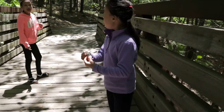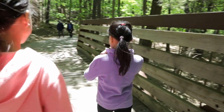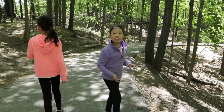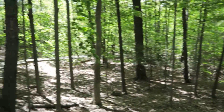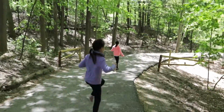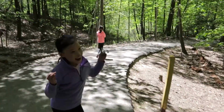Scared of bridges and nature and bugs, like Katie, you can go hiking too. I could just take pictures of something. So there's a ton of trees, obviously. And look, little leaves. Oh great! Now Katie's off the bridge. Now she's so cheerful. Like, hey guys!